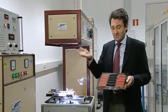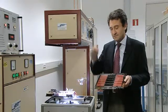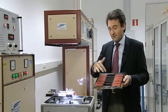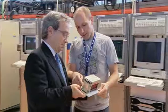So what you have as an experiment on PROBA 2, you have mirrors around the cells, which then reflect the sun onto the cells, and you have more energy for the same amount of cells. In this laboratory, scientists have developed a new type of battery. Their goal? More power for less mass.